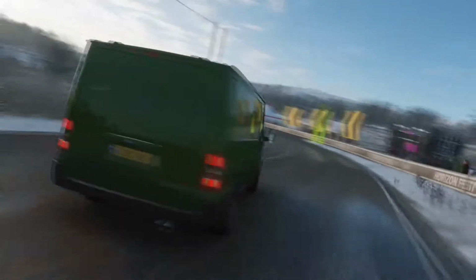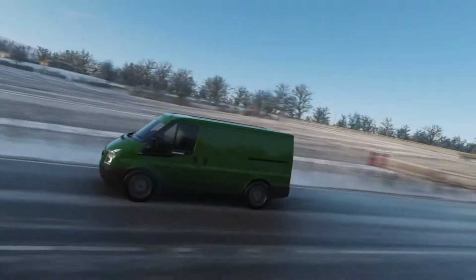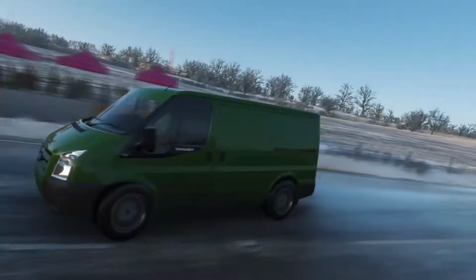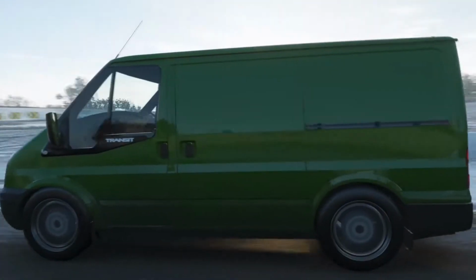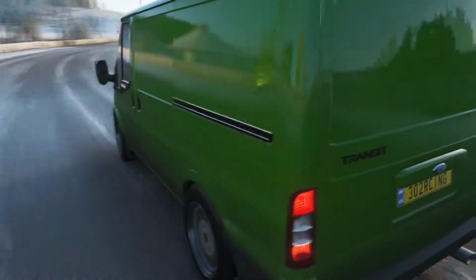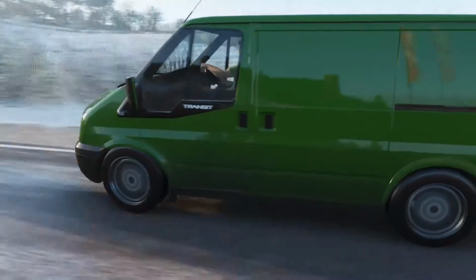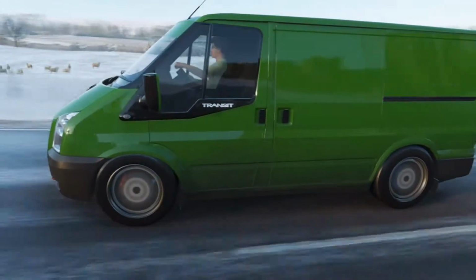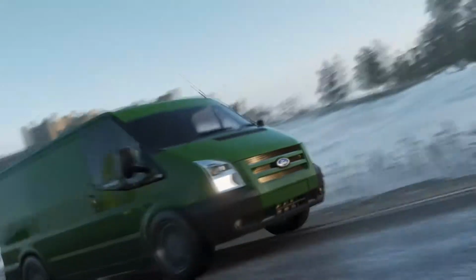How perfect is that? And since it's an F-150 engine, and there's tuners for the F-150, you can easily get that van engine tuned to make over 420 horsepower and 470 torque in a van. A road-legal van. That's just ridiculous. But it's not the craziest Transit ever made.